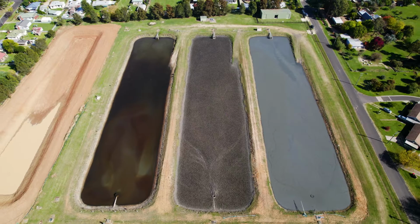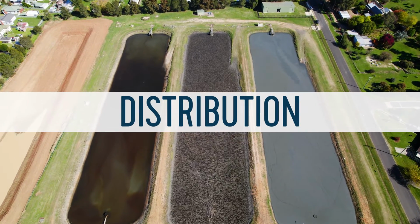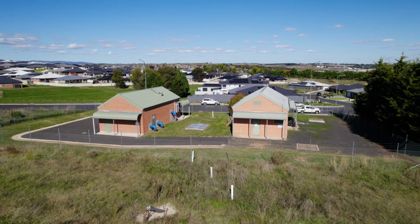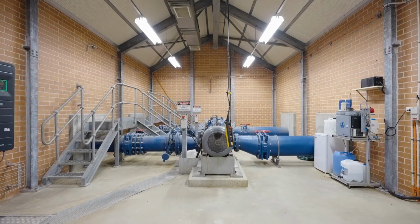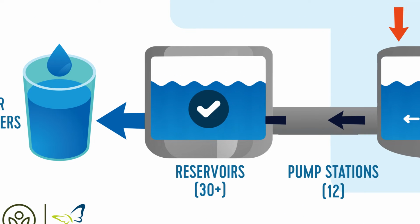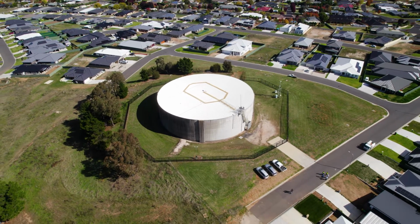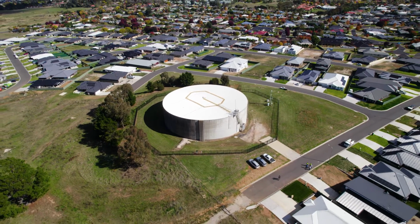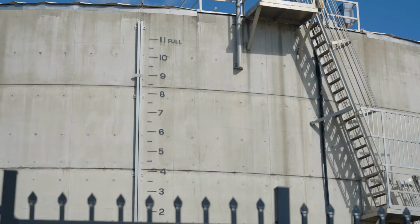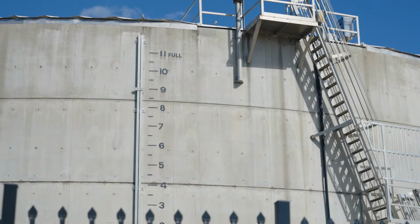Let's find out how safe drinking water is distributed through the Bathurst Water Supply Network. Drinking water is pumped from the clear water storage tank into Bathurst's distribution network. There are 3 main parts to the network: pipes, also known as mains, reservoirs and pump stations. Reservoirs play a key role in the drinking water supply system, both by storing water and balancing the water treatment plant's operating capacity with customer demand.